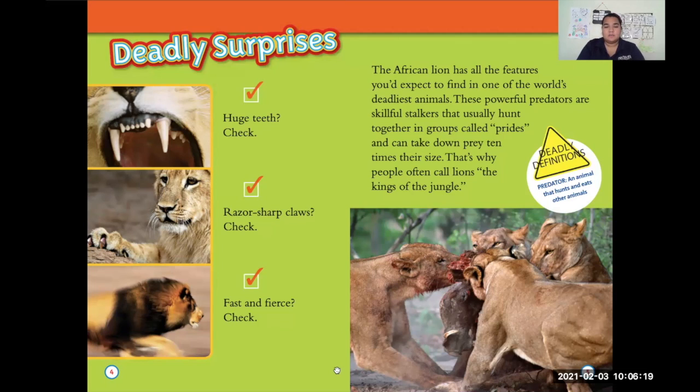Deadly surprises. Huge teeth? Check. Razor sharp claws? Check. Fast and furious? Check. The African lion has all the features you'd expect to find in one of the world's deadliest animals. These powerful predators are skillful stalkers that usually hunt together in groups called prides and can take down prey 10 times their size. That's why people often call lions the king of the jungle.